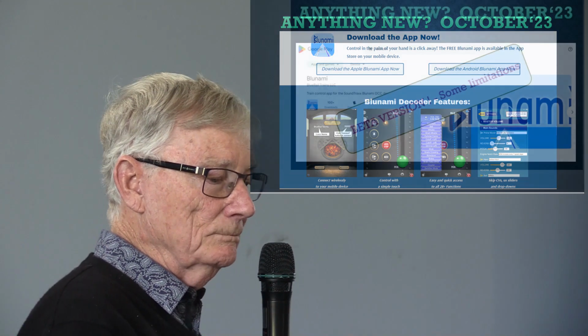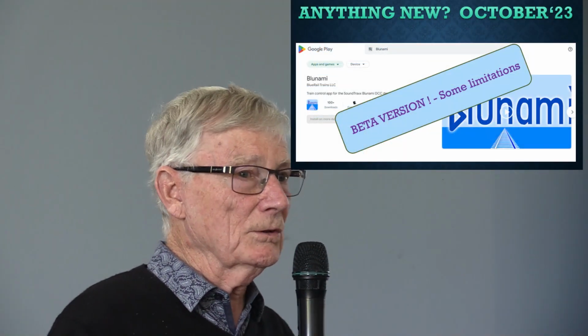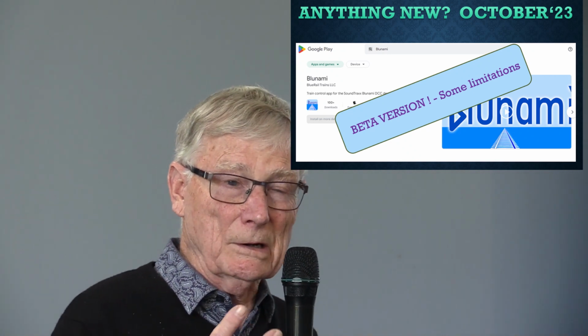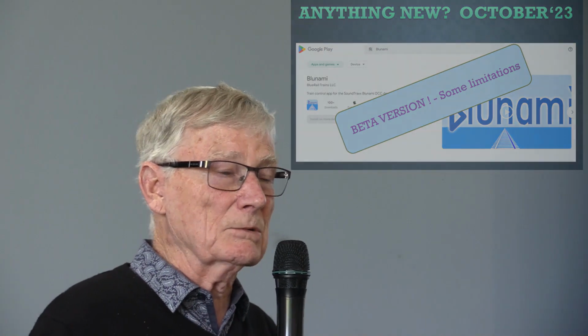The Android one has, at the moment, some limitations, because the Android version that's been released only caters for one locomotive. You can't operate multiple locomotives at the same time. You will be able to, but not right at the moment.